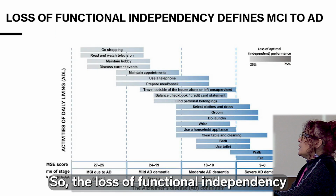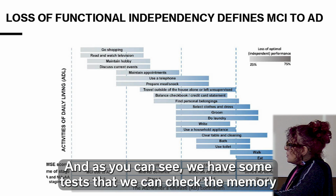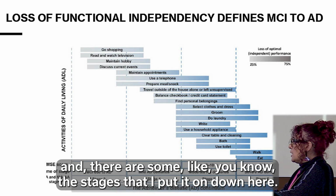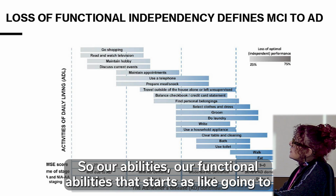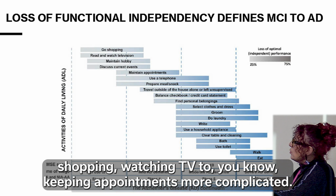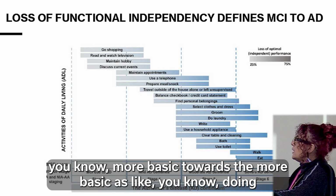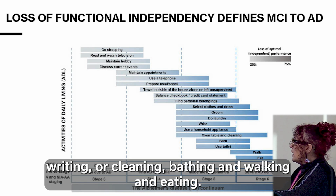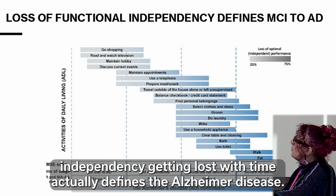So what defines MCI? The loss of functional independence defines our disease, MCI or Alzheimer's disease. As you can see, we have some tests that we can use to check the memory, and there are some stages that I put down here, but you don't really have to pay attention to this. What I want you to pay attention to is our functional abilities, which start with things like shopping, watching TV, keeping appointments, then more complicated functions such as traveling outside the home, and then more basic daily living functions like grooming, dressing, cleaning, bathing, walking, and eating. This continuous loss of functional independence with time defines Alzheimer's disease.